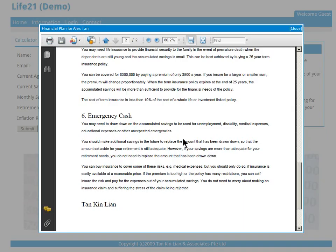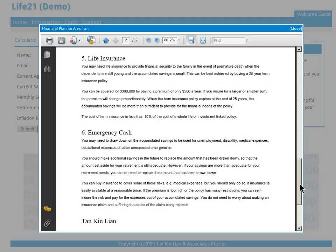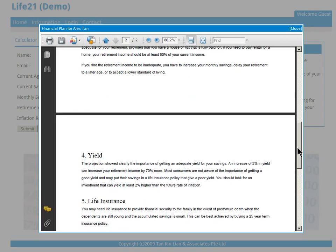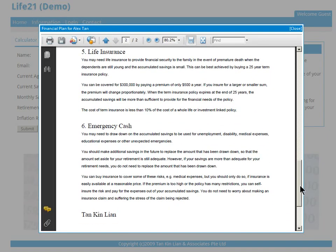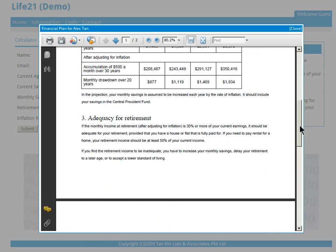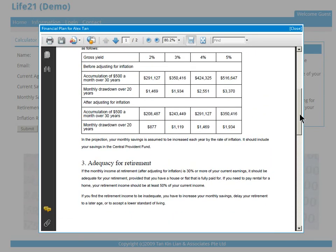Now I just have to add one more point. The figures shown here after inflation assume that Alex will increase his savings each year at the rate of inflation. For example, if in the first year he saves $500 a month, the following year he should save slightly more than $500 because of inflation.